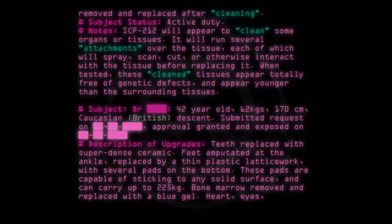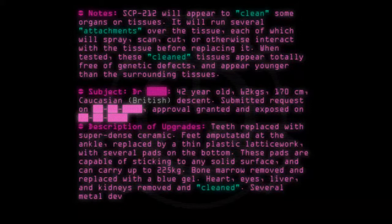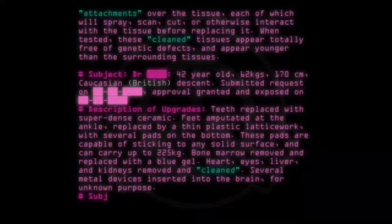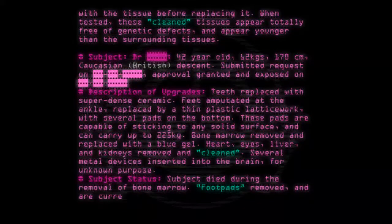Heart, eyes, liver, and kidneys removed and cleaned. Several metal devices inserted into the brain for unknown purpose. Subject status: Subject died during the removal of bone marrow. Foot pads removed and are currently under study.